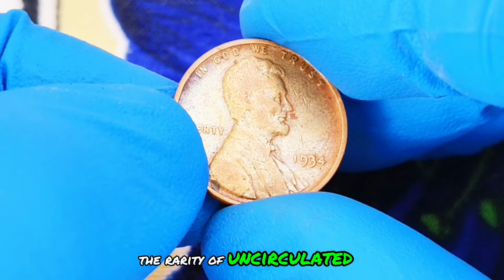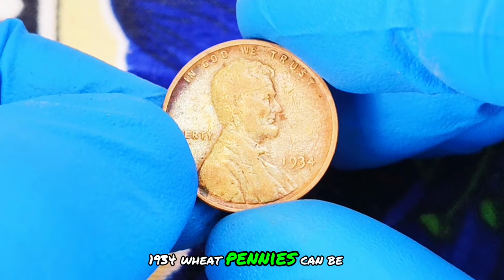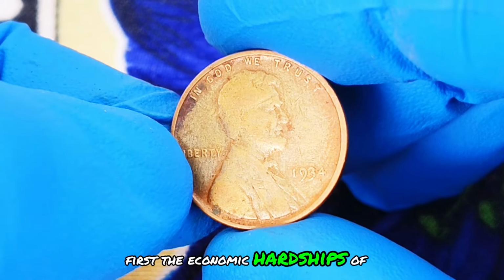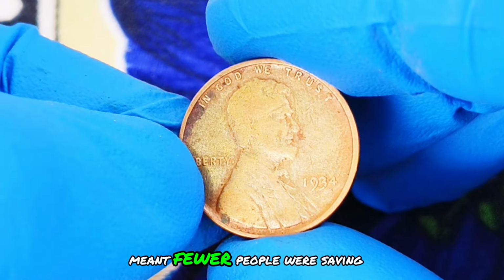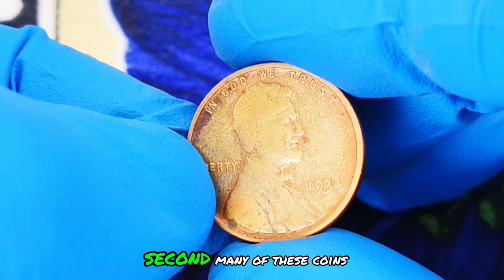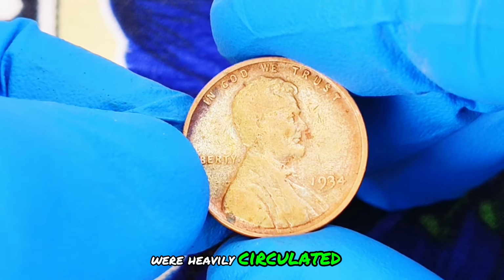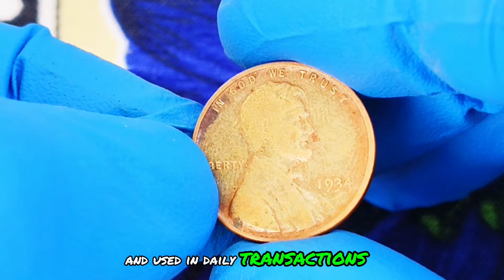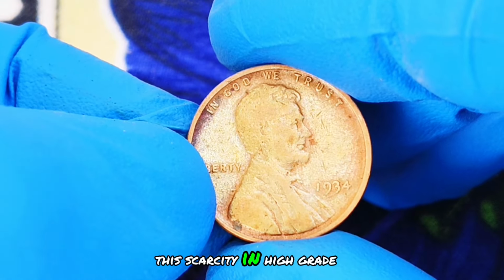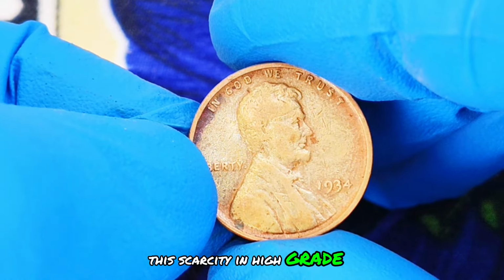The rarity of uncirculated 1934 wheat pennies can be attributed to several factors. First, the economic hardships of the Great Depression meant fewer people were saving coins in pristine condition. Second, many of these coins were heavily circulated and used in daily transactions, which further diminished their chances of remaining uncirculated. This scarcity in high-grade condition makes the 1934 wheat penny a valuable asset in the coin market.